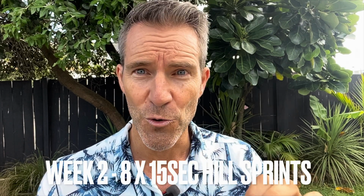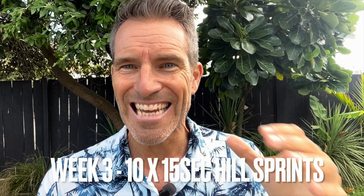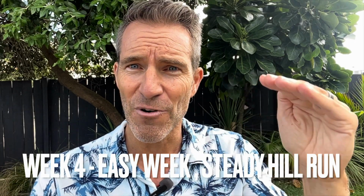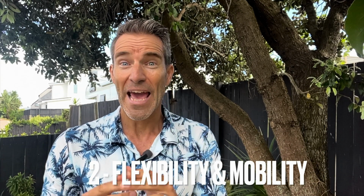That recovery period is really important. On week 2, you will complete 8 of these. On week 3, 10. Then on week 4, you will change gears and that session will be swapped out for a steady hill run. So increasing gradually, then deloading. Then on that next block, you build again, but you might replace the hill sprints with 30 seconds of speed running on the flat.